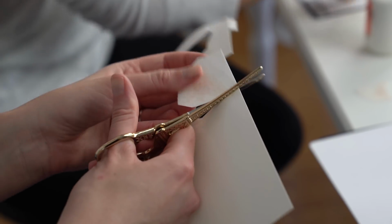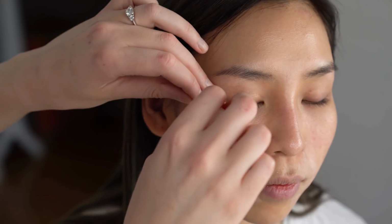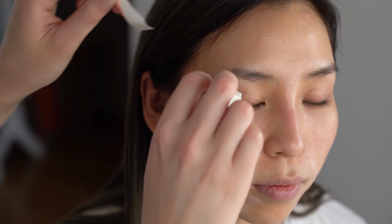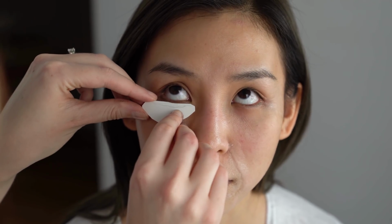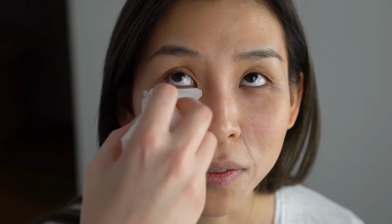Next comes the sexy crow's feet, just minor ones. And then, of course, the lovely designer eye bags. Mine are Chanel, of course.